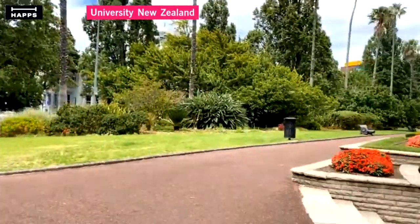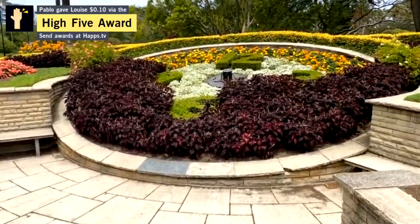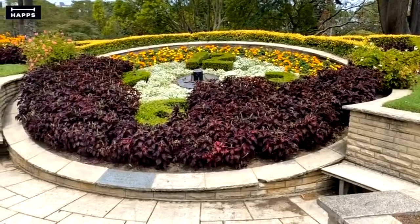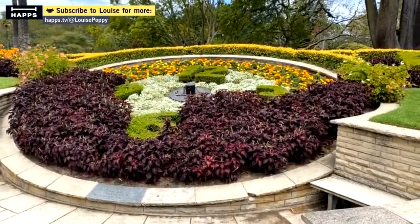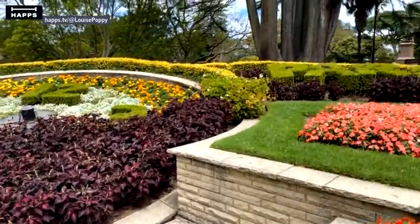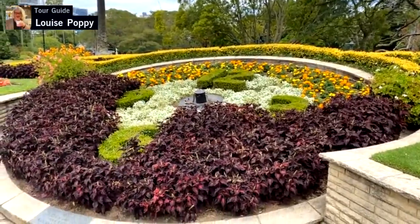Oh, look at the garden. I have to come back and do the garden soon because this is the floral clock. Look at the floral clock. They took the hands off it. It actually doesn't tell the time now. But the flowers are planted. You can see there, number 12. Let me stand up on this. There we go. They took the hands off it because people kept on sitting on it and riding around.